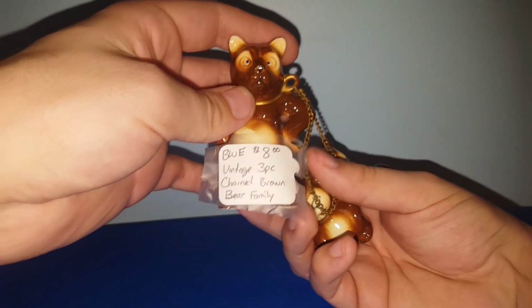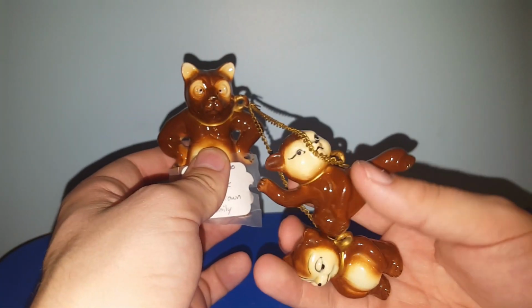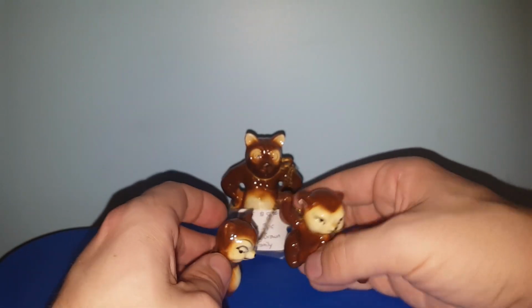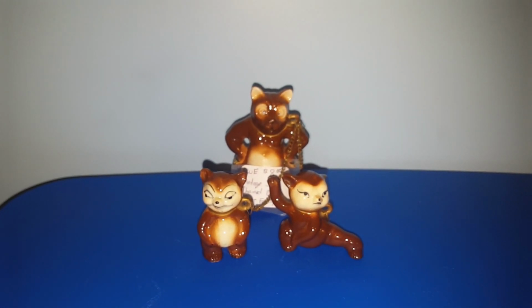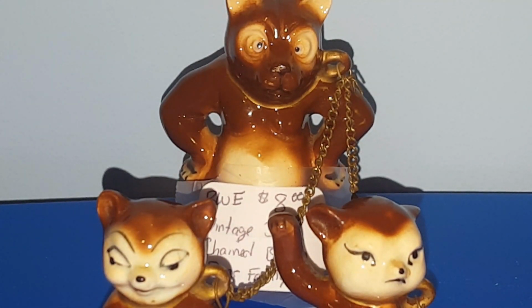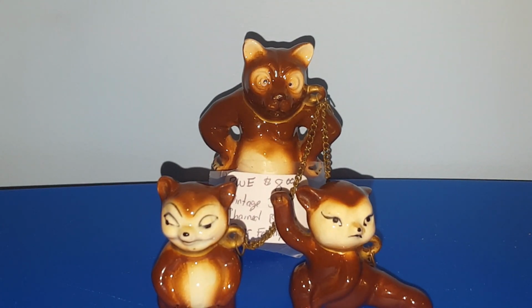And the last item that we're going to be looking at was locked up in a case. I paid $8 for them. And it's a bear family chain. Like, we got the mama and we've got the two babies. So let me see if I can set them up for you guys. They've got quirky looking faces on them, don't they? Mama looks like she's giving them the evil eye, like, you better do what I say or there will be consequences that you will not like. And then the babies look like they're just having fun, just hanging out, basically. So that is everything that I would like to share with you all.